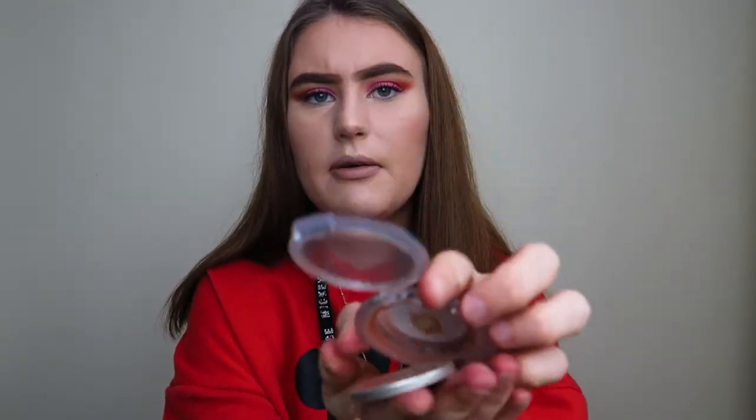It has kind of fallen out now, so I can literally just take that out, but it's not broken, it's okay. And this is like the perfect kind of peachy blush shade. I absolutely love it. I'll try and show it on my hand. It's this one here. It's just so skin colored that it just looks so nice.